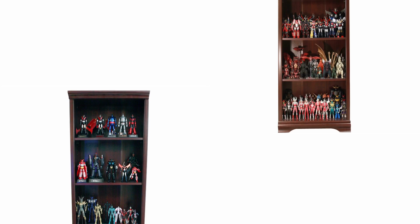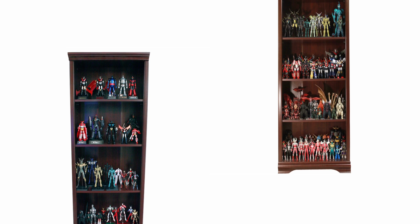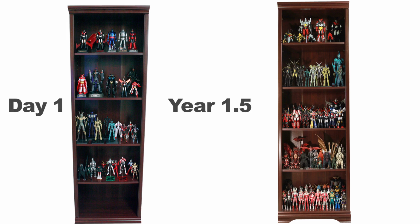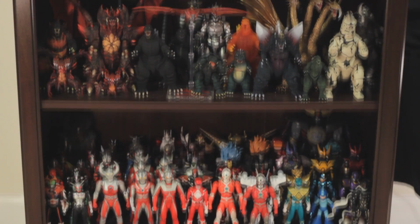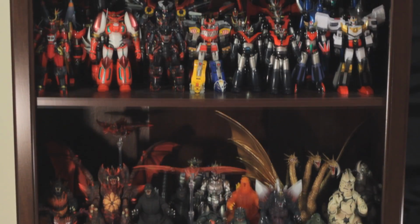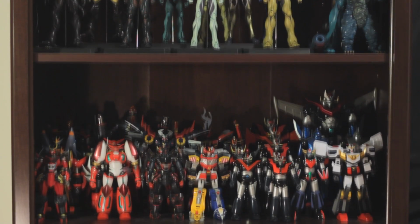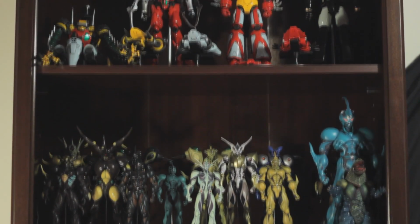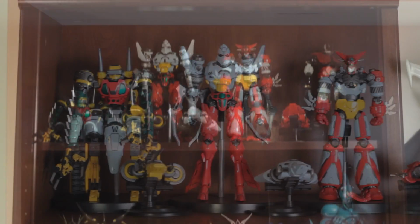Fast forward a few months later, a loved one bought me a bookcase to store my collection. As you can see, it was a fairly large bookcase, and at the time was more than enough space for my figures. A year and a half later, I managed to fill up my bookcase completely. Now I have to retire my old bookcase and say hello to my brand new bookcase. Let's check out my new bookcase as well as my entire collection.